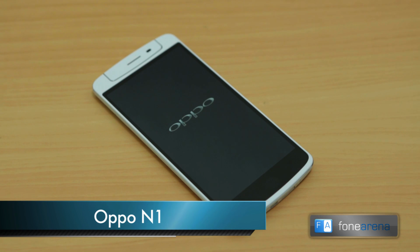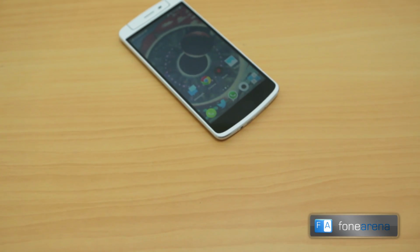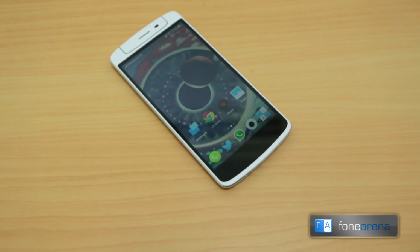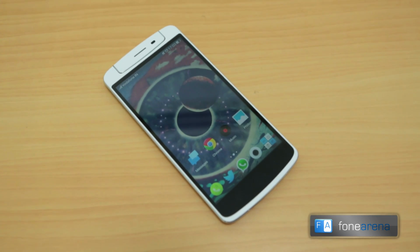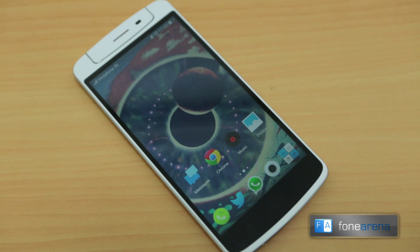Initially believed to be a camera-centric device, the N1 turned out to be the company's all-rounder flagship that is on sale now, starting at $599 US. With the number of firsts like the O-touch rear sensor and the rotating swivel camera, the Oppo N1 manages to stand out from the crowd. But is it enough to dethrone other Android flagships?